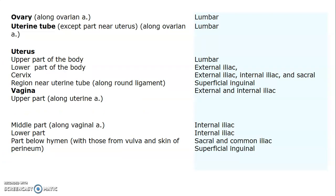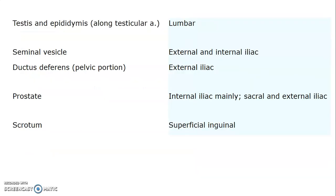The ovaries and fallopian tubes drain to the lumbar lymph nodes, while the upper part of the body of the uterus drains to the lumbar nodes. The lower part of the body, as well as the cervix, will drain to external iliac nodes. The vagina drains into the superficial inguinal lymph nodes at the lower part, and the upper part of the vagina drains to external and internal iliac nodes. The middle part drains into internal iliac nodes.